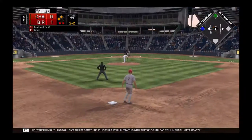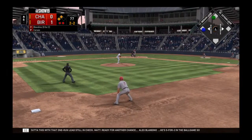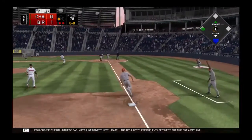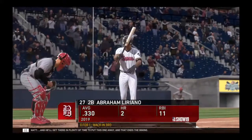Ready for another chance? Alex Blandino. He's 0 for 2 in the ballgame so far. Blandino. Line drive. Come on. And he'll get there in plenty of time to put this one away, and that ends the inning.